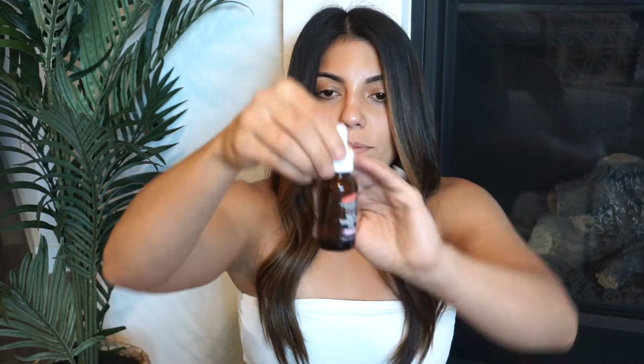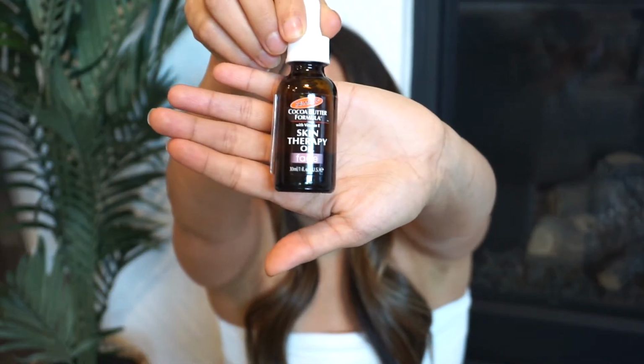And then I have this skin therapy oil for your face. It is by Palmer's. I've told you guys about this before as well. This helps with fine lines, and I have noticed a tremendous difference in my own face. So I have this little line right here that I guess it's from like squinting my face too much, and I got super self-conscious about it the past year because I feel like it has only gotten more noticeable. And since I've started using this, it has been about 2.5 months and I see all the difference. So I would highly recommend this.